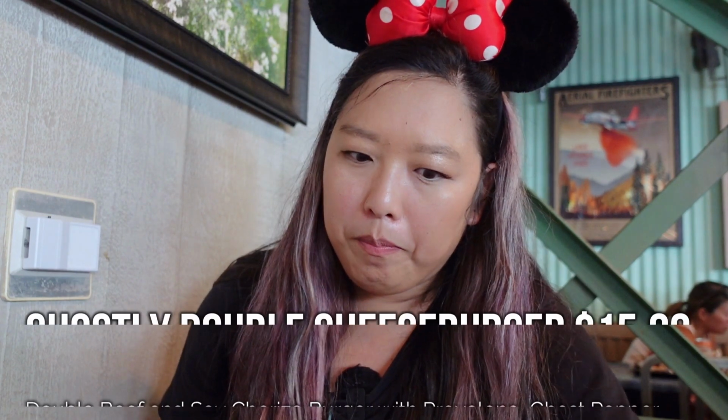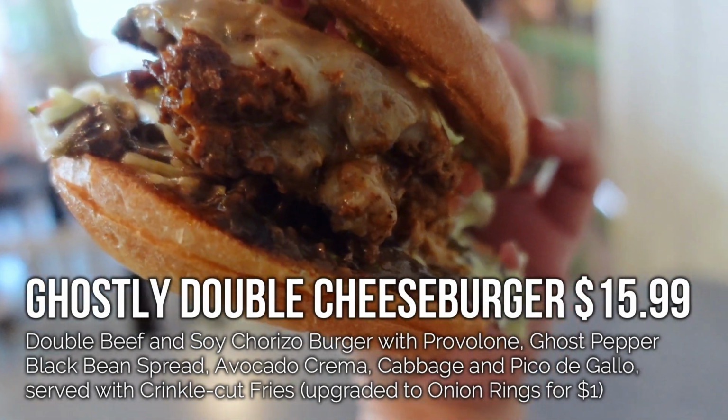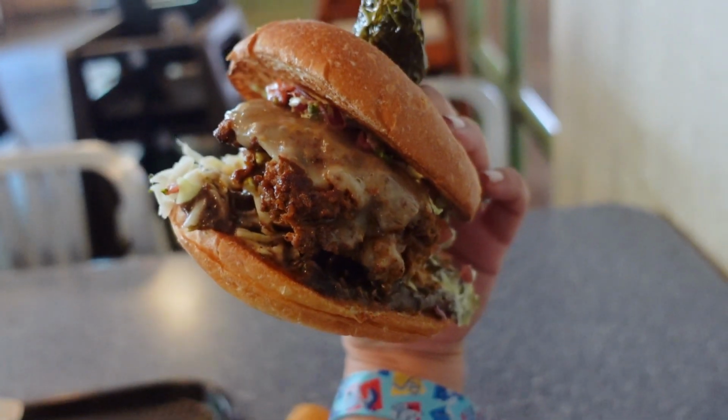And then for my savory item, I got the Ghastly double cheeseburger. So it is a double beef and soy chorizo burger. And there's some pico de gallo, and there's a pepper on top. It has a ghost pepper black bean spread. And there's avocado crema, cabbage, and then it's normally served with crinkle cut fries, but I'm not usually a huge fan of them, so I actually upgraded to onion rings for just $1.